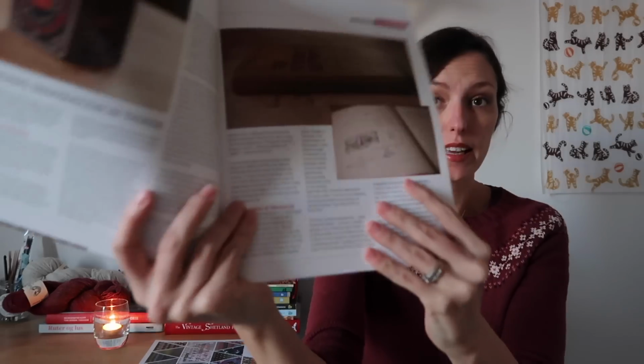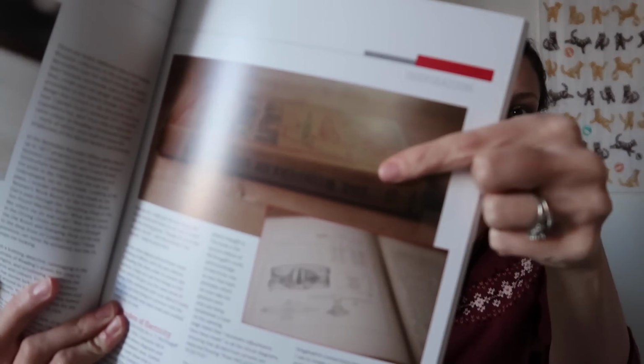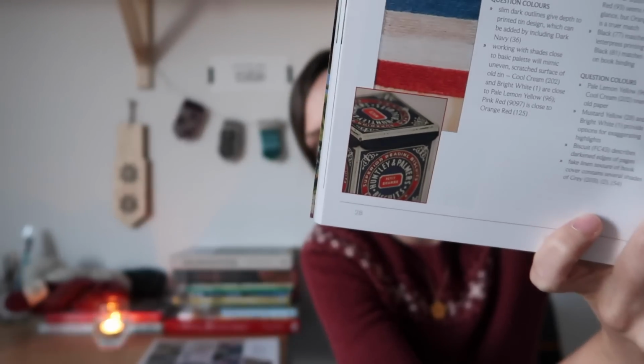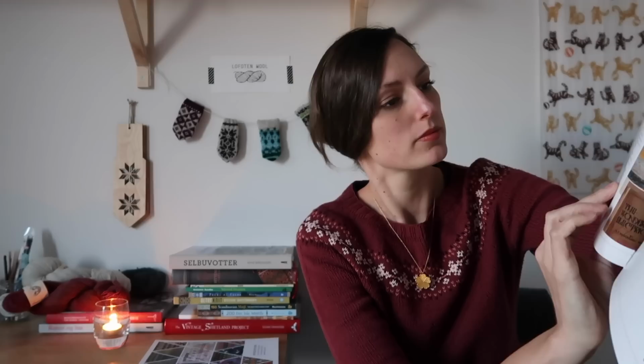And then we have a book about electricity. This book here. So these are both things in her life that she used to come up with palettes of colors. So here's her biscuit tin again. And the book about electricity.